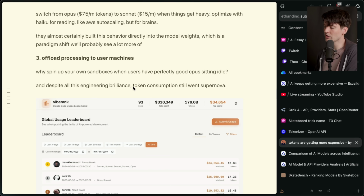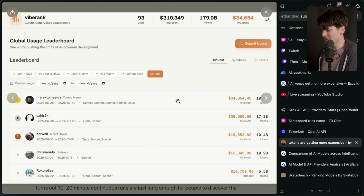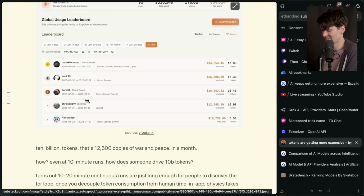And despite all the engineering brilliance, token consumption still went supernova. The global leaderboards of Claude Code usage. Here is somebody who has done $35,000 of inference. Here's someone who's done $26,000. Yeah, this is the problem.